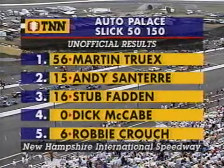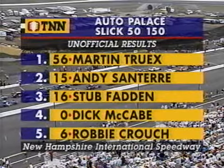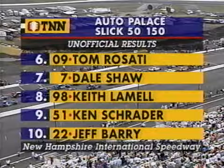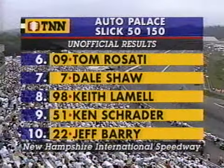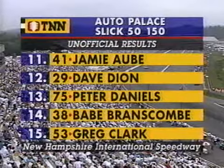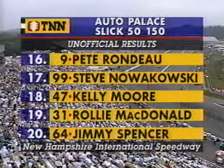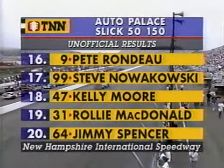Stay with us. Martin Truex wins the Busch North Slick 50. Andy Santerre is second. Stub Fadden, Dick McCabe, Robbie Crouch, the top 5. Tom Rosati for 6th. Dale Shaw, the point leader. Keith Lamell, Ken Schrader, and Jeff Berry. Jamie Obey, Dave Dion, Peter Daniels, Babe Branscombe, and Greg Clark. Pete Rondo, Steve Nowakowski, Kelly Moore, Raleigh McDonald, and Jimmy Spencer.